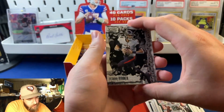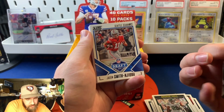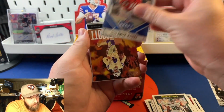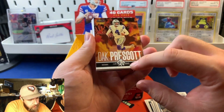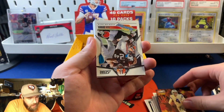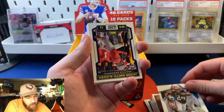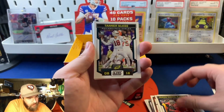That could be interesting. Desmond Ridder breakthrough. I don't know what exactly that means. If that Mahomes is an auto... Well, it might at least be numbered, because this is the same thing. Men of Autumn, that's what it was on there. Yeah, but that wasn't backwards. I know, so I'm saying it might at least be numbered. Rest in peace, Nick Chubb. Got two JSN in there.